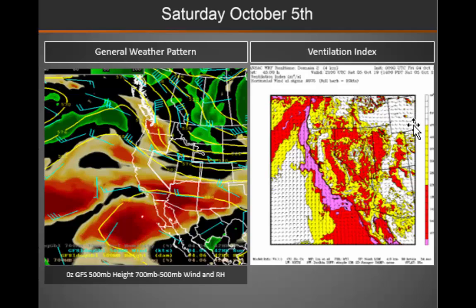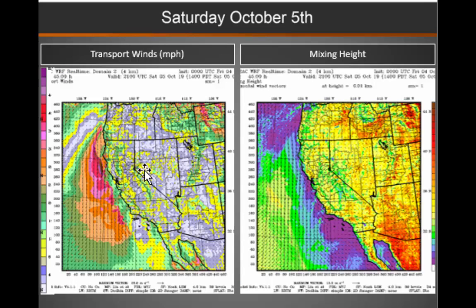So we will have better dispersion up across northern areas on Saturday, but fairly poor dispersion over the rest of the Great Basin, which will see lighter winds and still under the influence of the ridge of high pressure building off the west coast. We will see winds lighter region-wide on Saturday. We will still see some breezy winds over Idaho and Wyoming with gusts around 30 miles per hour, so lighter than what we will see today. Mixing heights will remain relatively high or moderate in most areas.